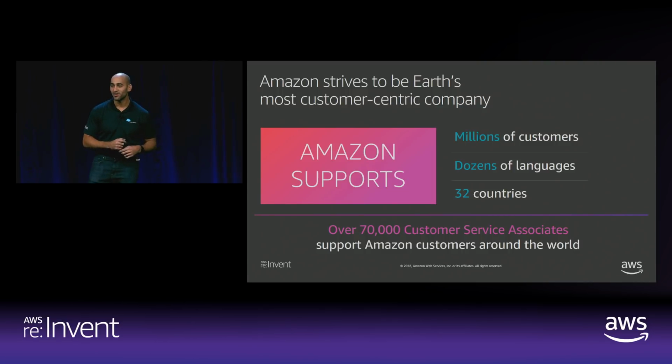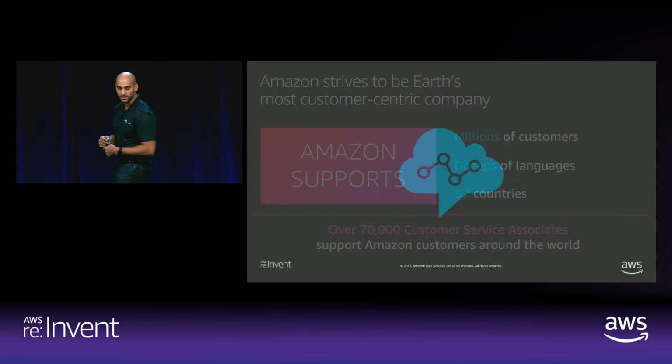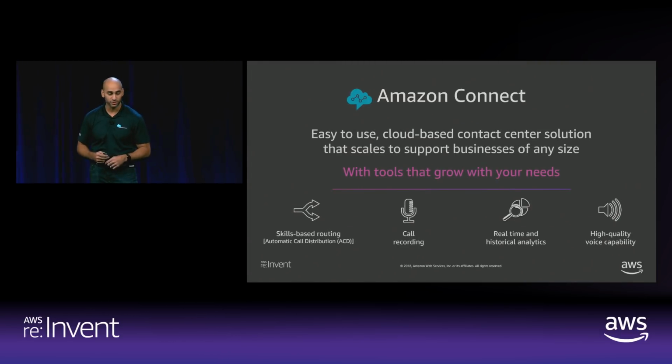OK. You might not be aware that we actually have over 70,000 associates that work the contact centers to take care of your needs. And to power that, we actually created our own contact center technology to power those contact centers across the globe. And that's Amazon Connect. And that's what I want to talk to you guys about today.